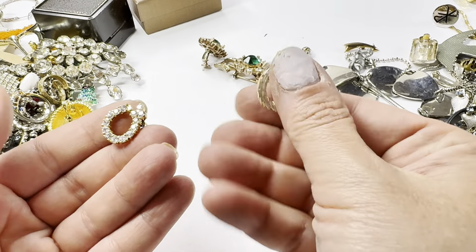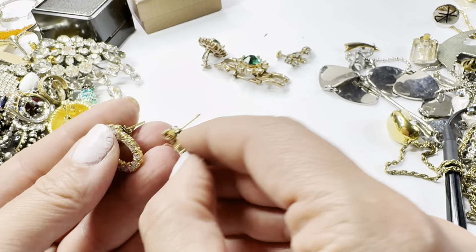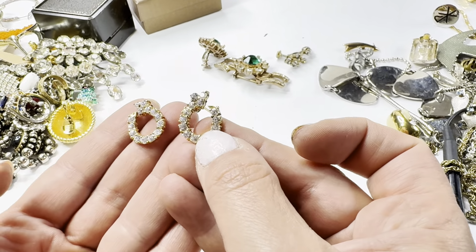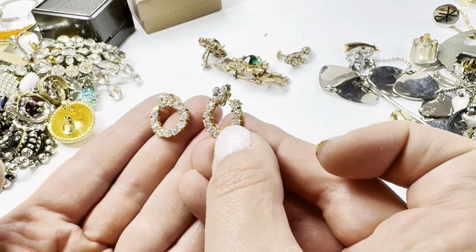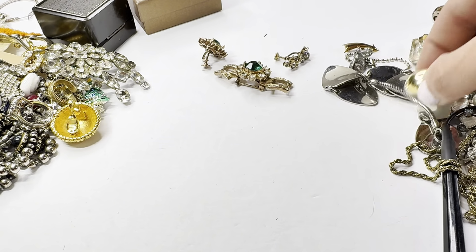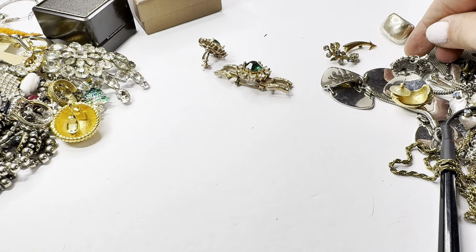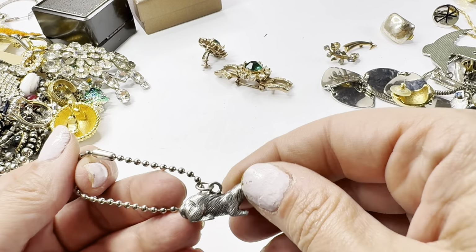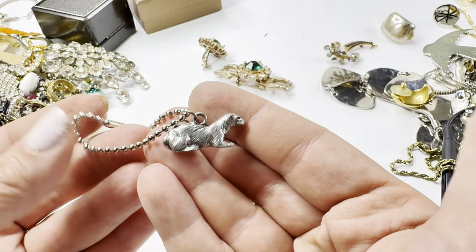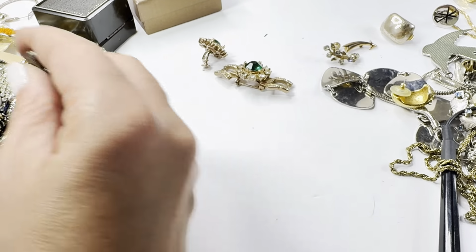These are interesting little earrings. They're just like little arrows going either which way. Those are the backs. Crystals in them are really nice. I'm going to say $5 on those. I don't know what that is. It kind of looks like a seal or an otter. And I'm assuming maybe a keychain. We'll say $3 on that.